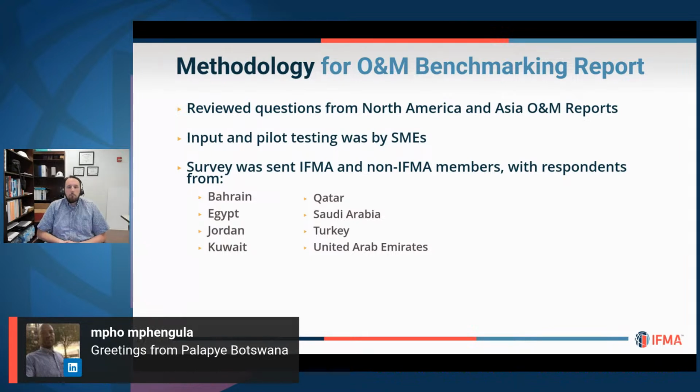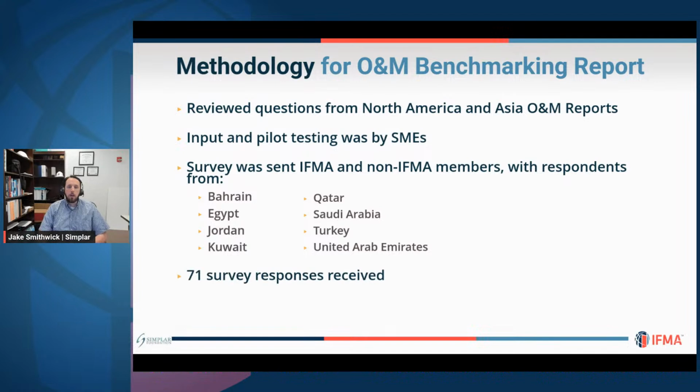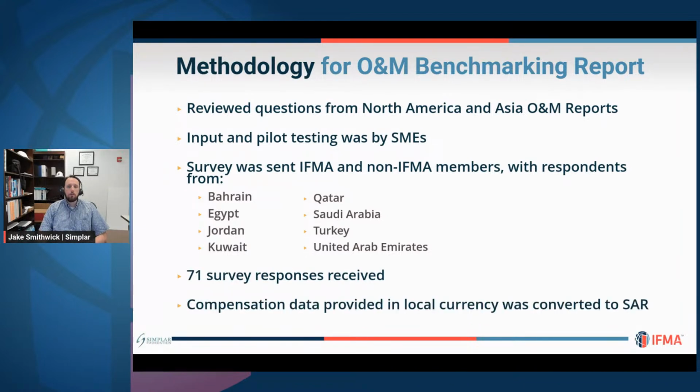These costs are based on cost per square meter. So everything you're going to see is riyals per square meter throughout the report. So please keep that in mind. And we had about 70 detailed responses throughout the survey. As I mentioned, everything is converted into riyals.